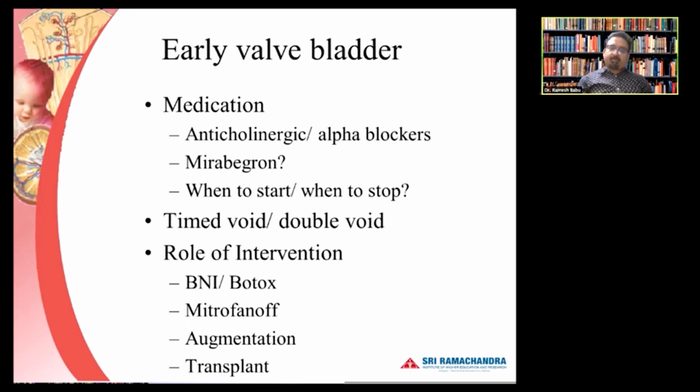But basic things are important. Timed voiding, double voiding. These are components of urotherapy, where they actually sit with the patient and the parent and explain that it is important not to keep a lot of residual volume. Because of the bladder neck component, they may not empty completely. So a double void or triple void is sometimes essential to start a fresh filling cycle. Also, with timed voiding, some of them do delay voiding, leading to too large bladder fillings. So that also should be avoided. So these are all simple methods.